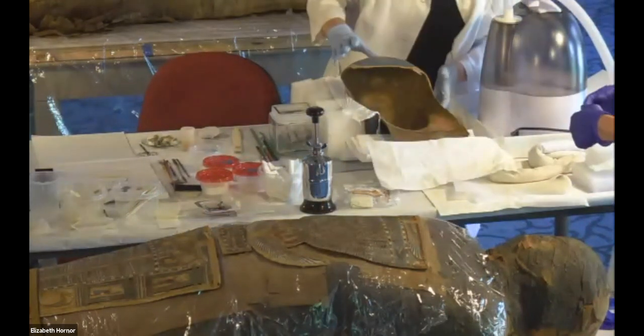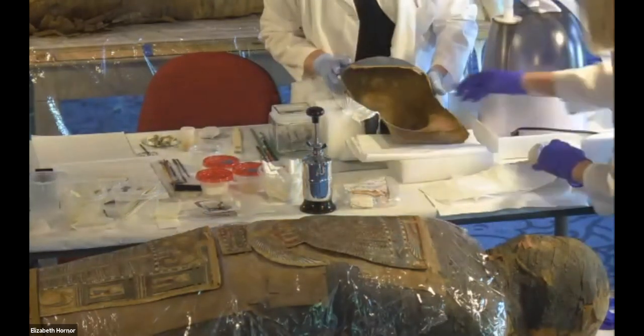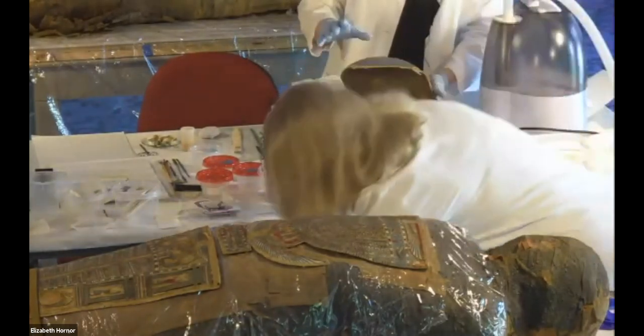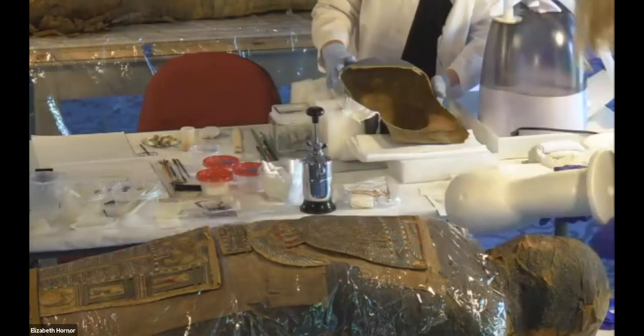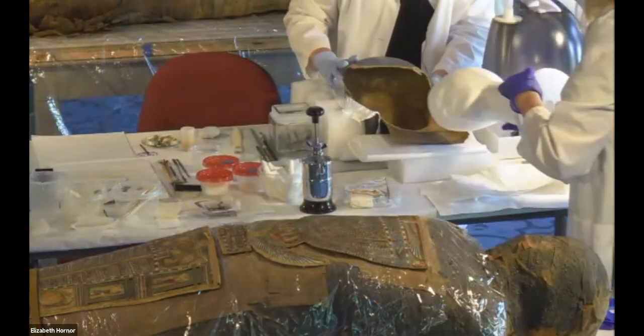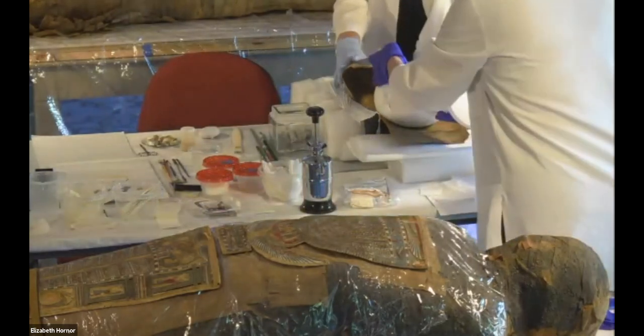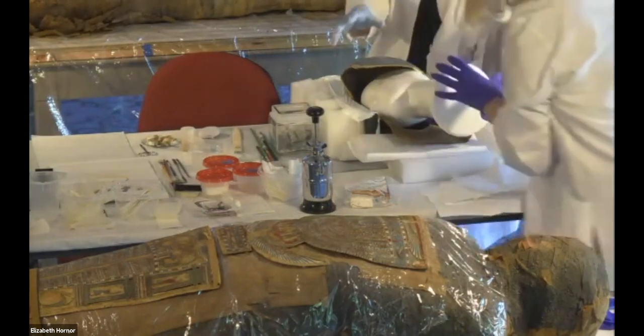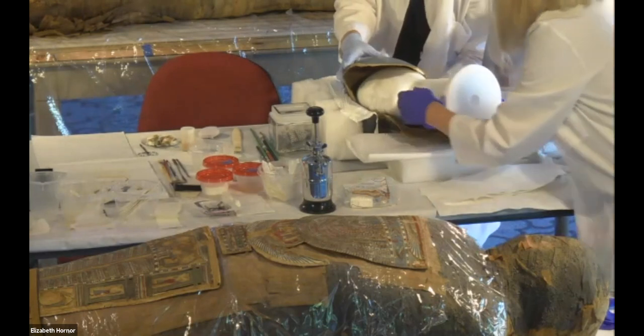So when we started this week, our goal was to get the mask opened up enough to put it onto a styrofoam wig stand so that Mimi could actually work with the mummy. And here she's inserting that wig stand. There we are. Okay, now we can see the wig stand going in.